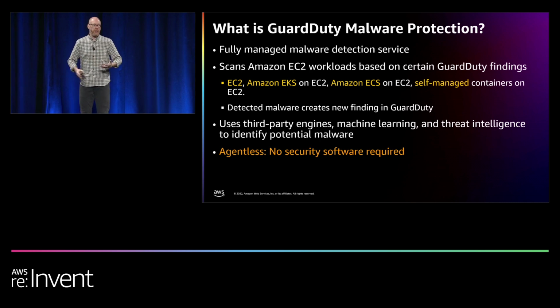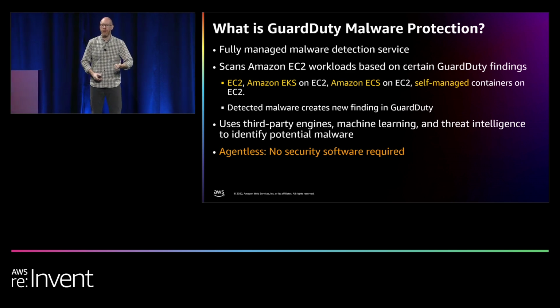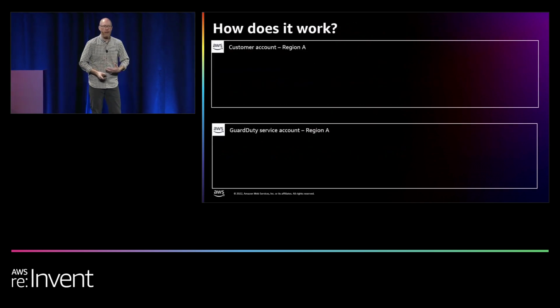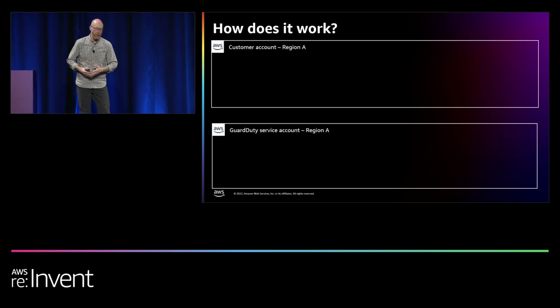And one of the biggest things about this, it's a managed feature and it's agentless. You do not have to install or configure or bootstrap any security configuration or any software in order to be able to make this happen or to take advantage of it. So let me walk you through how this actually works so you have a better sense of what this managed service is doing for you.